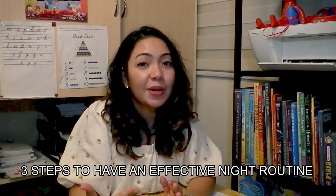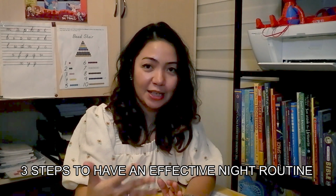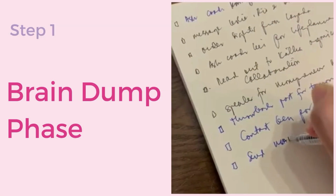Alright, so like I said, this video is my 3 steps to have an effective night routine. As you can see, I have a new setup. I'm actually in my son's work area. That's why you can see his books and his school materials here. But you can also see on his table that I have all that I need to go on with my nightly routine. The very first step is the brain dump phase.